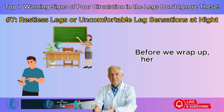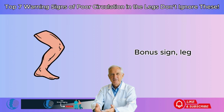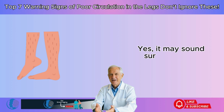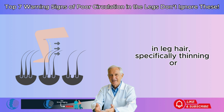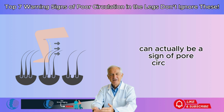Before we wrap up, here's something extra we wanted to include, because it's too important to leave out. Bonus sign: leg hair loss or slower hair growth on the legs. Yes, it may sound surprising, but changes in leg hair, specifically thinning or complete hair loss on your shins or calves, can actually be a sign of poor circulation.